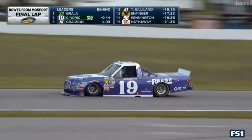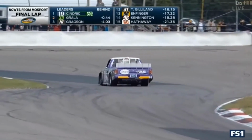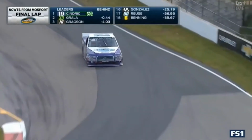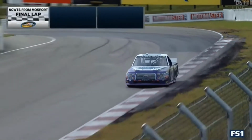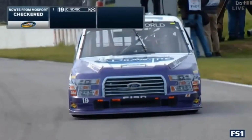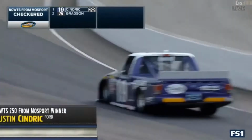That's the world we live in nowadays, guys. You can get your bumper to the guy in front of you, you're going to put it to him. Great job. He won the pole yesterday in record fashion, celebrating his 19th birthday, and today, Austin Cindric wins at Canadian Tire Motorsports Park. All right, great job. Doug Randolph said.